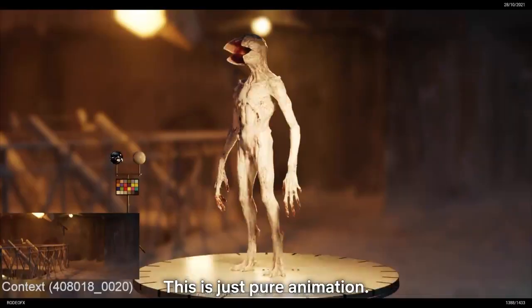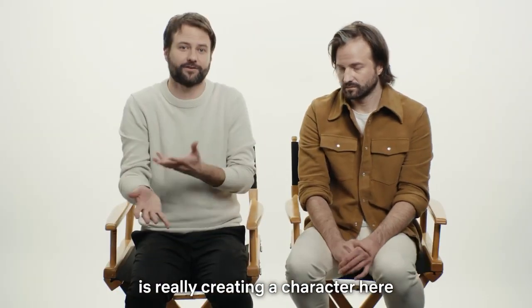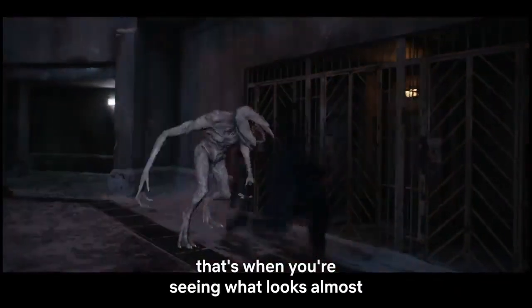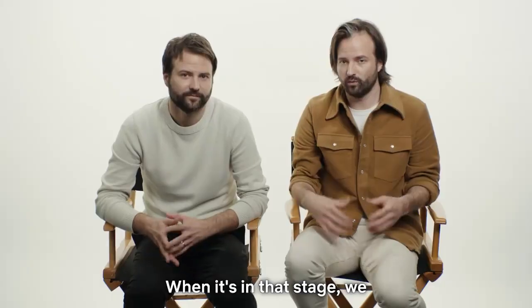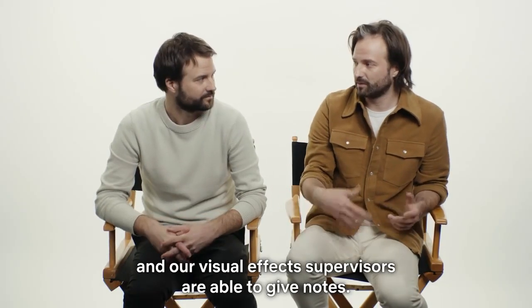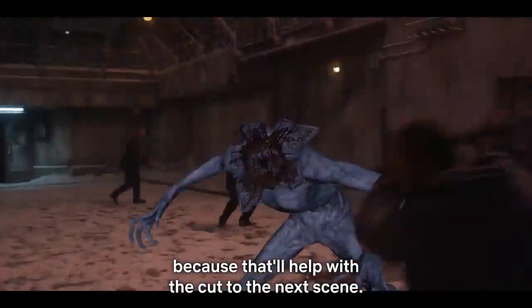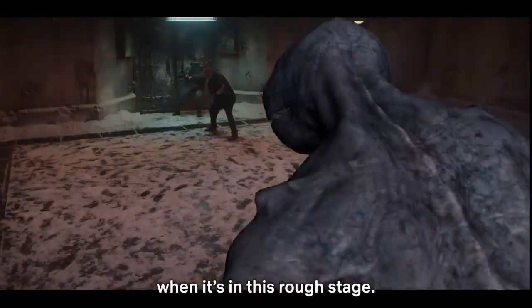There's no mocap involved. This is just pure animation. Rodeo, the company that did this, is really creating a character here through the animation. The first animation pass is when you're seeing what looks almost like just a gray clay rendering. When it's in that stage, we and our visual effects supervisors are able to give notes. I want him to roar longer. I want him to swipe at the end of this because that'll help with the cut to the next scene. You give those kinds of animation notes, and they're able to do it a lot easier when it's in this rough stage.